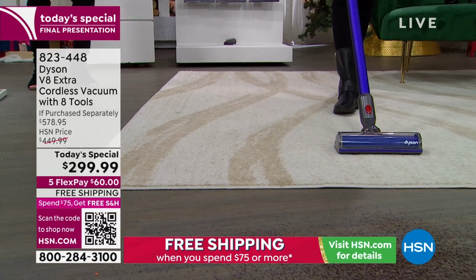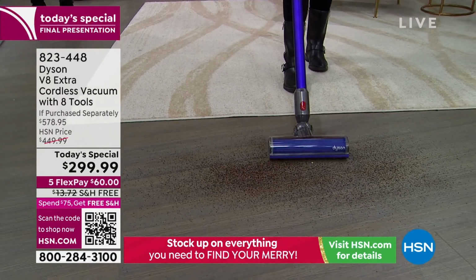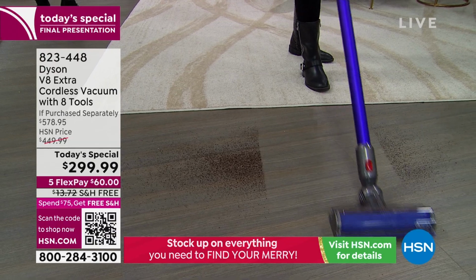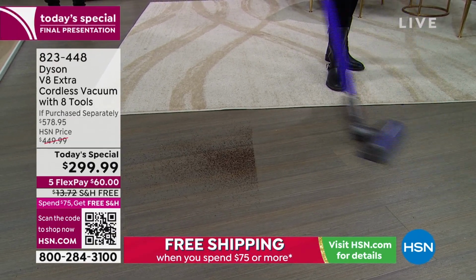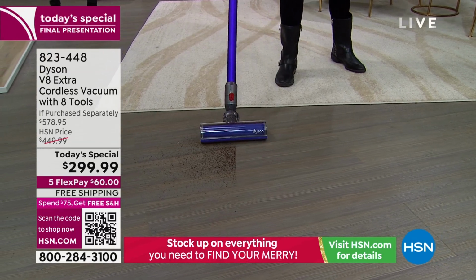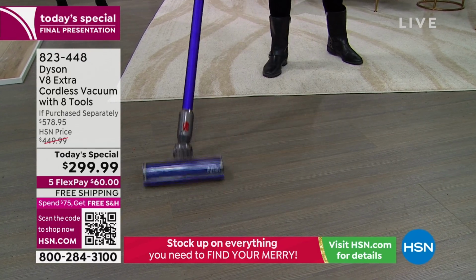I'm gonna go rogue off the carpet here onto the hard flooring, because this is real life. We have multiple different flooring types in our home. You have that edge-to-edge cleaning. The precision is unreal, because now you can go up to the baseboards and just take care of it in one. If you see here just how the dirt jumps into the vacuum, and it's that one-pass cleaning.